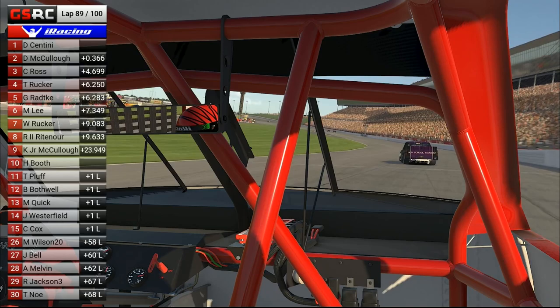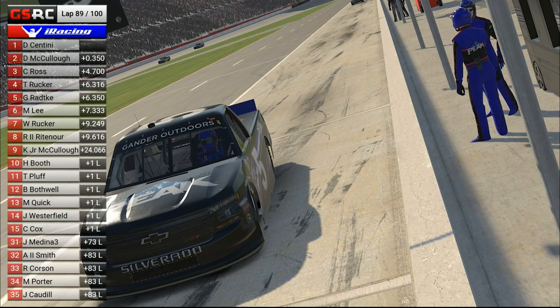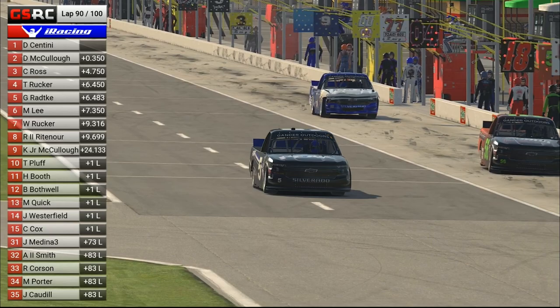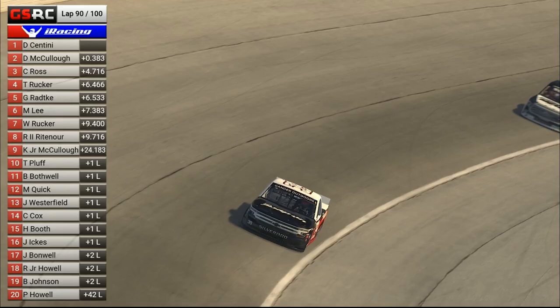Santini and McCullough both stay out. Hayes Booth, though, has pitted now. He goes a lap down. Plouffe is easily going to be able to go by. Ooh, and is Bothwell in long? What do you got, Jeff? It looks like Brad Bonwell is stuck on pit road.